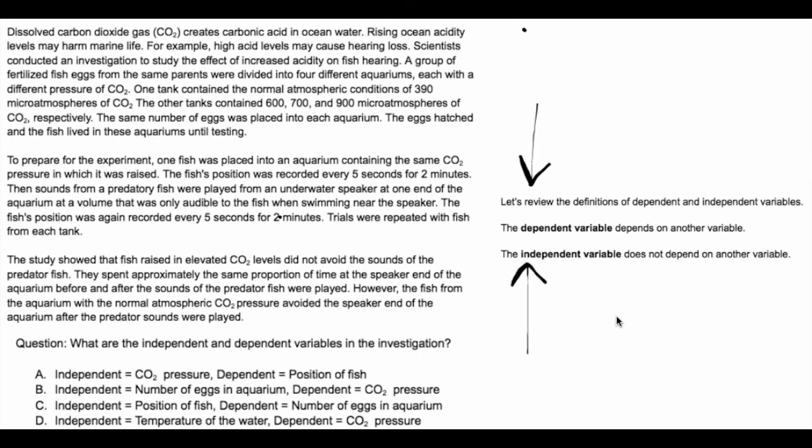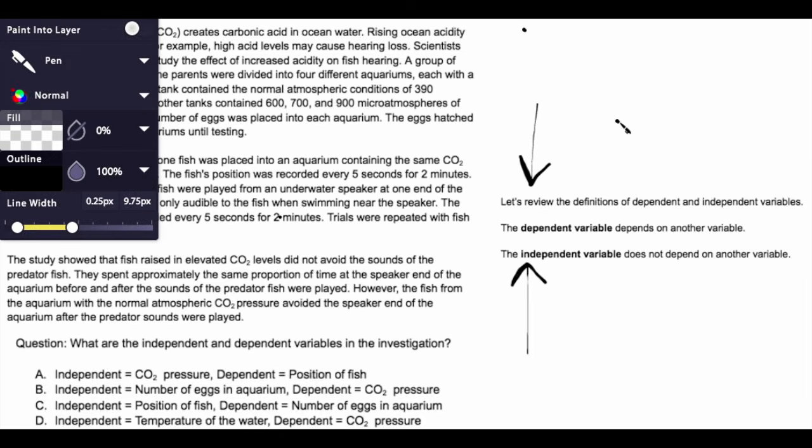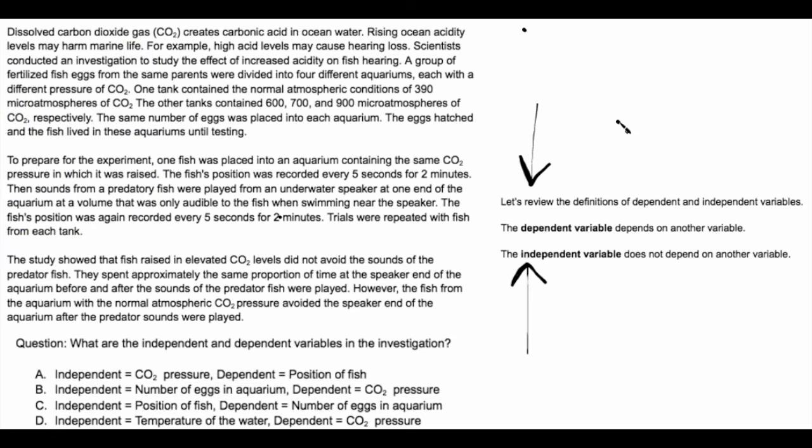Okay, so right away, if you saw that this question had to do with independent and dependent variables and you didn't know these definitions and you've never heard this concept before, you might have had trouble answering this question right off the launching pad. But I just want to point out here that you might have still been able to eliminate B and D without knowing anything about the dependent and independent variables. So let me explain why, right? If you look at B, we know right off the bat that B is wrong because the number of eggs was the same in each case.